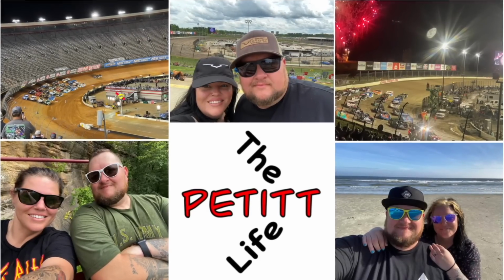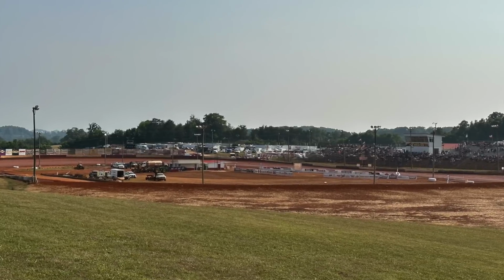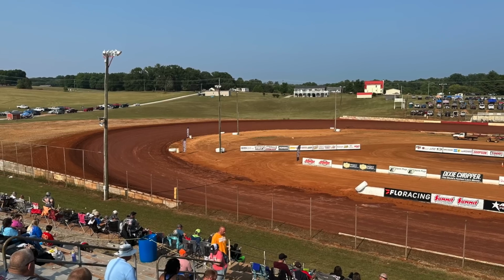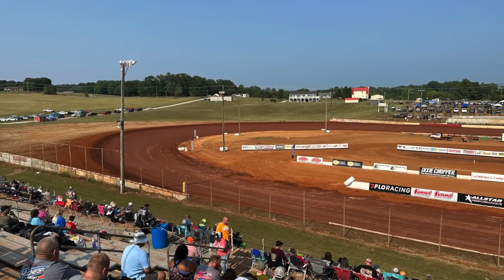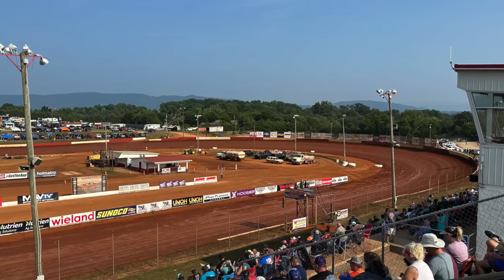And welcome to the Pettit Life. As we said, guys, they reconfigured Smoky Mountain Speedway in the off-season, cut it down to 3/8 mile from 5/8. You can see where they moved it in there in 3 and 4. Beautiful facility. Glad we made it back down here. And then here's me and Jada getting ready to bring it to you as always.